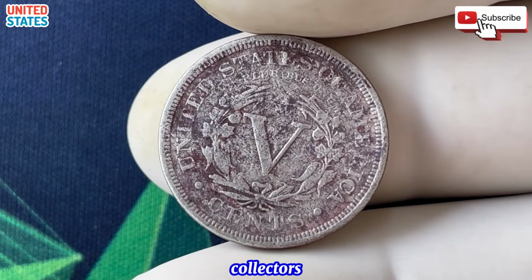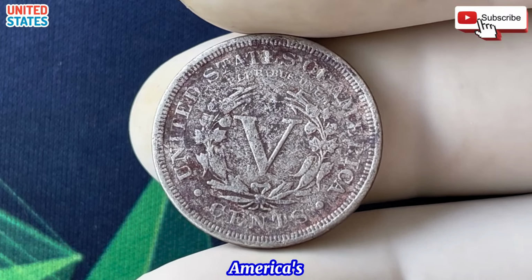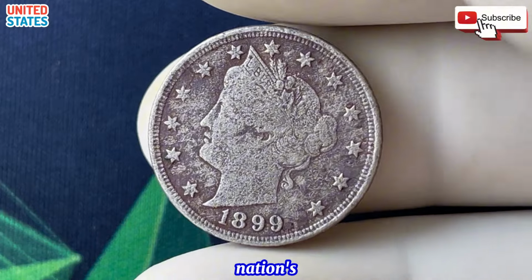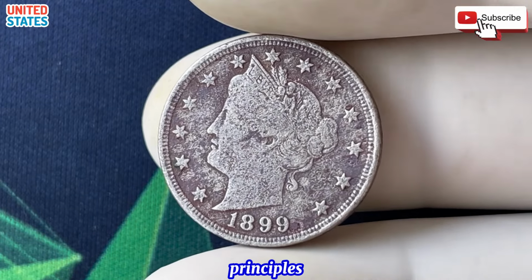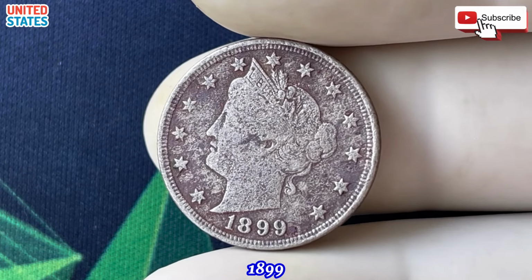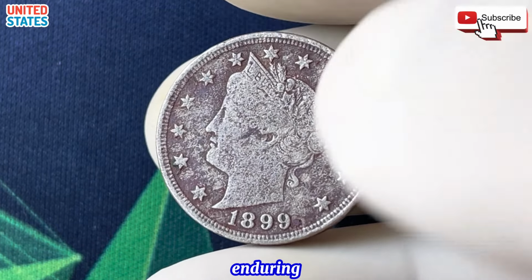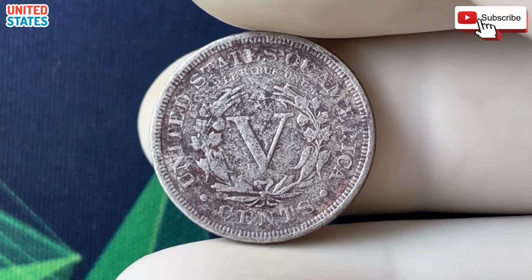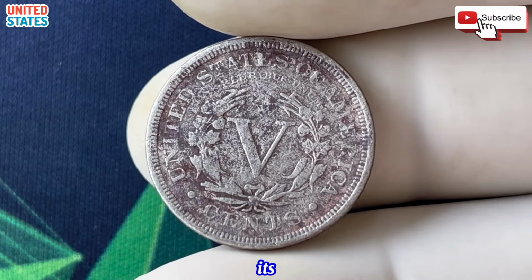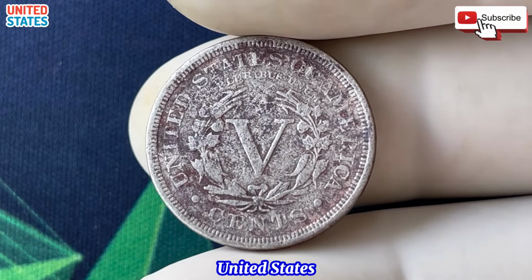For many collectors, owning a coin like the 1899 nickel is about preserving a piece of America's heritage. It's about holding in one's hand a small but powerful symbol of the nation's journey, from its founding principles to its growth and transformation over the years. As we reflect on the legacy of the 1899 Liberty Head nickel, it's clear why this coin remains such an enduring icon of American numismatics. Its design captures the elegance and ideals of a bygone era, while its historical context reminds us of the challenges and triumphs that shaped the United States.